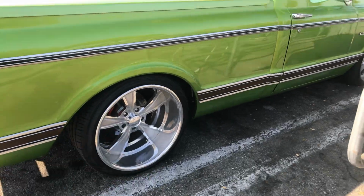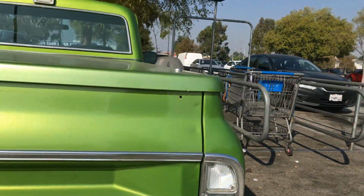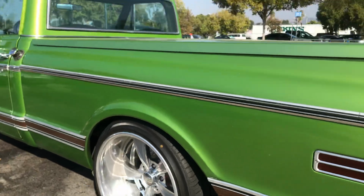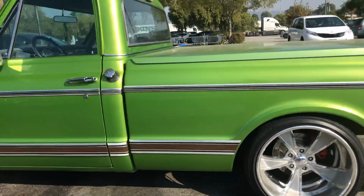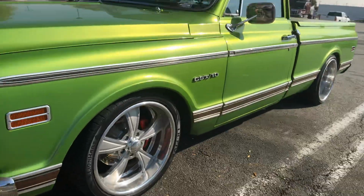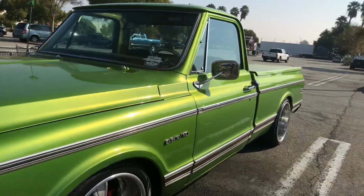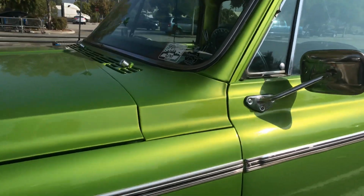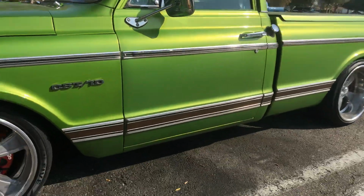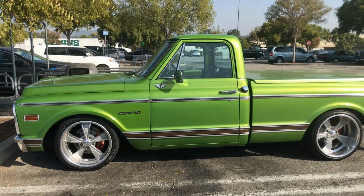Doesn't compare to this. Look at that. That's cool. Look at that awesome work they did to it. Chevy on it. Awesome. Pinstriping. Very low. Wow, this is an awesome truck, everyone. I wouldn't mind having that. That is pretty cool. Wow. That's awesome. Look at this. I guess it belongs to a club. It says Los Angeles C10 Club. And it's an awesome truck, everyone. Doesn't compare to this Hot Wheel, but that's way better.